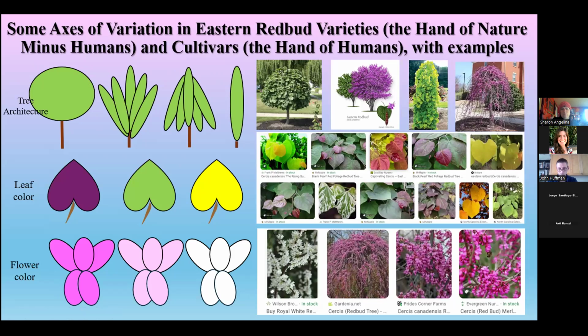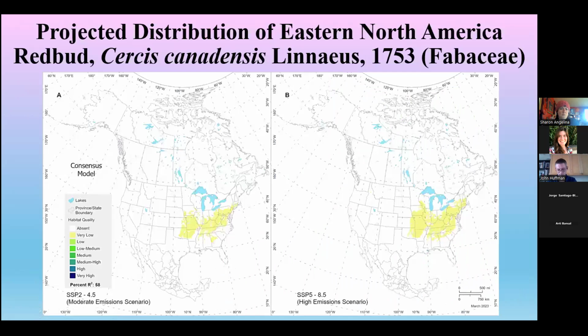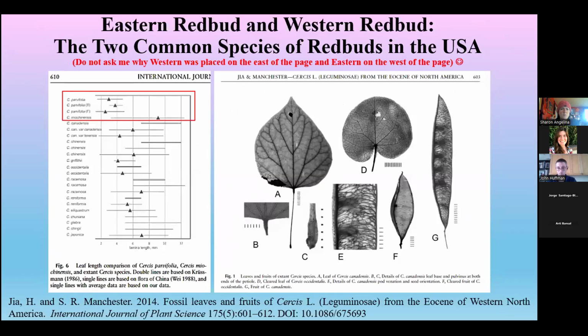Leaf color can vary, as far as I have seen, from burgundy all through, of course, the regular green color to yellow, as shown here, for example. And flower color can vary from pink, even magenta, all the way to white. Okay, punchline on this particular slide, which I realize the color can maybe barely be seen, is that perhaps with the projected climate warming, there will not be so much of a difference in the overall distribution of redbuds in the United States. Remember, that's just modeling.